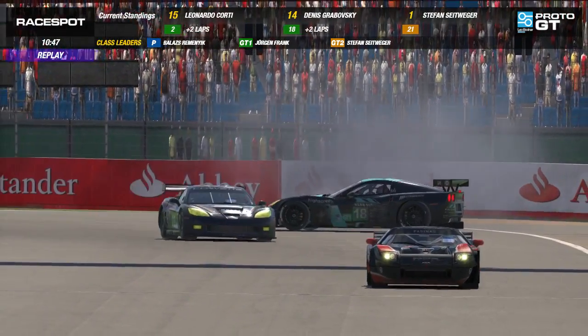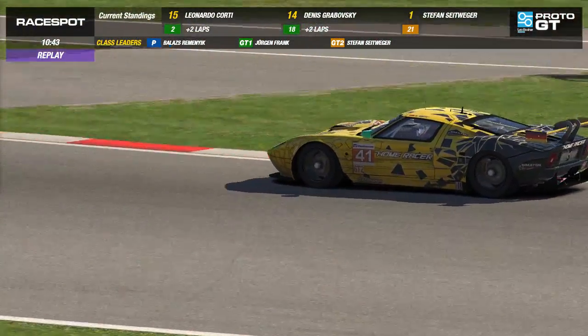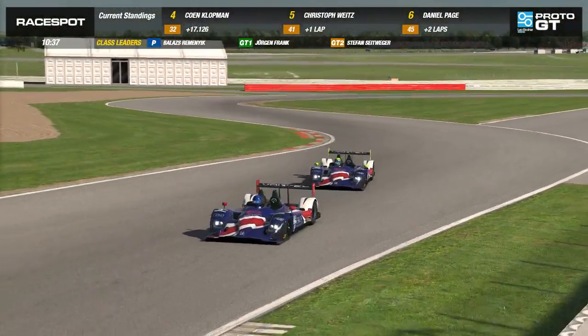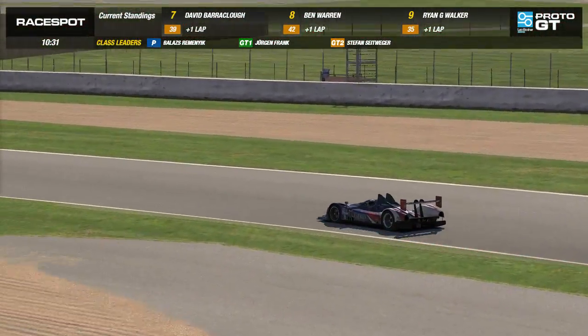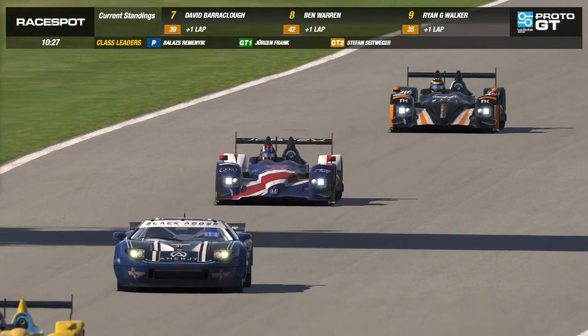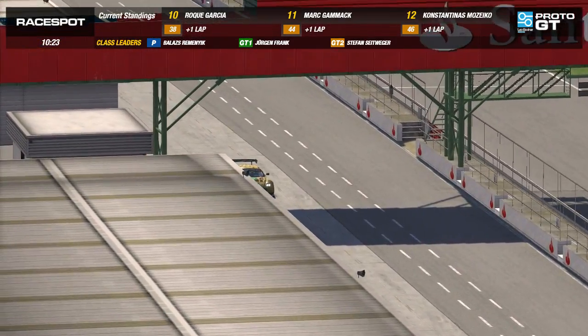He wasn't expecting the three wide in your GT1 category, and frankly the shenanigans coming through the final corner there. That car getting sideways, making contact there with Canepino, coming across in front of him. That was really not what he needed to happen, but again, he's continuing. We don't know how damaged the number two car of Leonardo Corti is. He's on pit road now. That car looks to be retiring from the race.